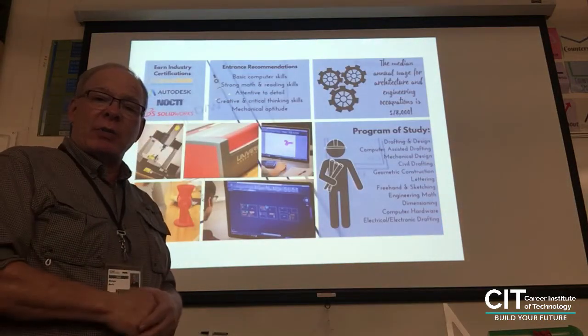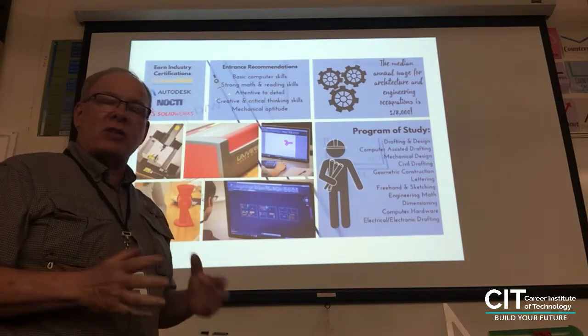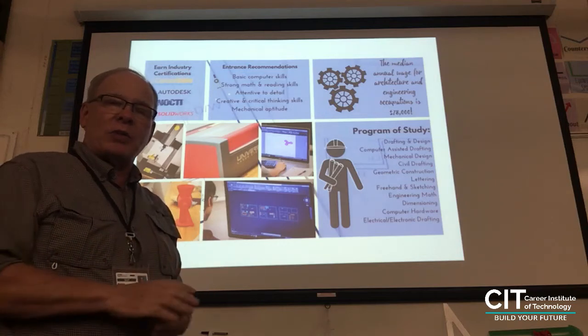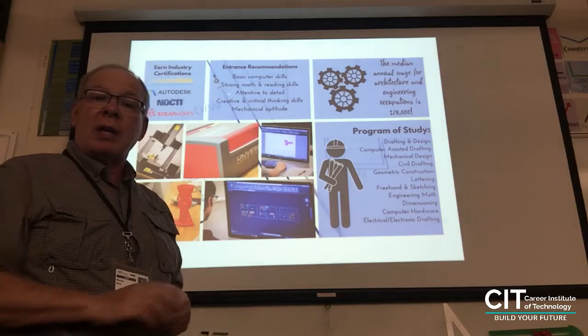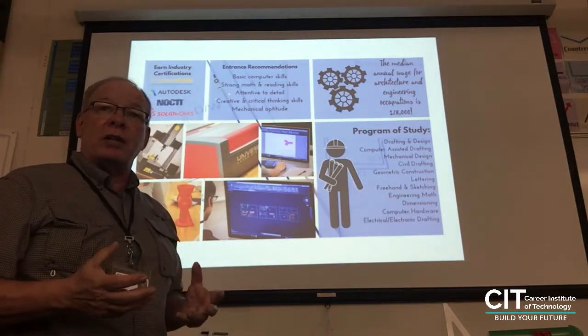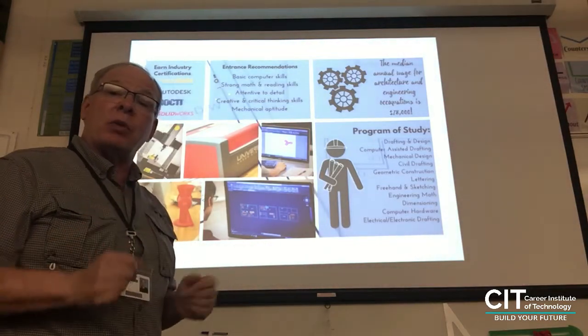That postcard that we just flashed in front of you, that's the front and back side. You can find that on our website. It gives you a lot of good information about the program. There are also videos on there that you can take a look at to see some of the equipment in action.